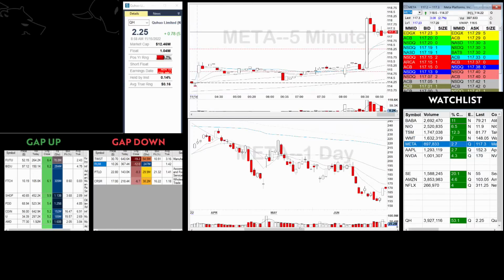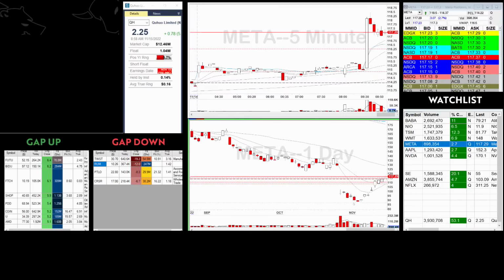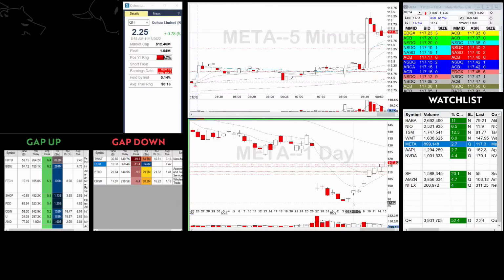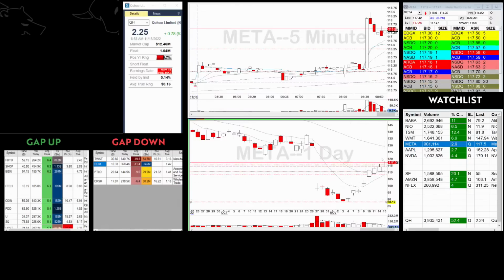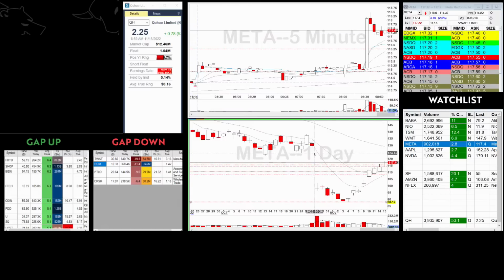So Meta has got some decent volume as well, 2.7 this morning. And again, they've been climbing out of this low of 87, right? If you guys remember, 88, 87 in the last couple of days, actually two weeks, we've seen a nice push into the levels where they were trading back in October. So they're trying to get there.